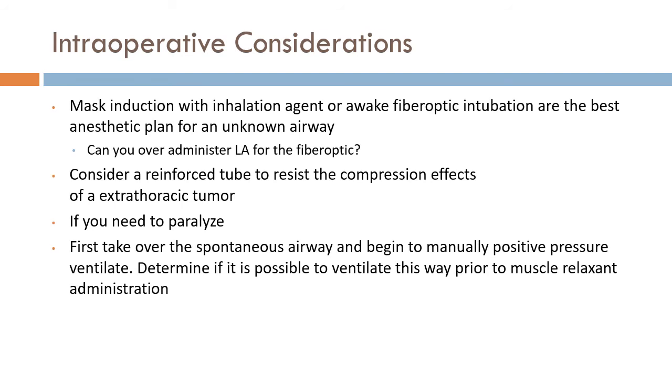So mask induction, meaning spontaneous, or just plain old, localize the nerves in the mouth and the airway and get the breathing tube in. And then when the breathing tube is in, start to turn on your gas and put the patient to sleep. I would still keep them spontaneous.